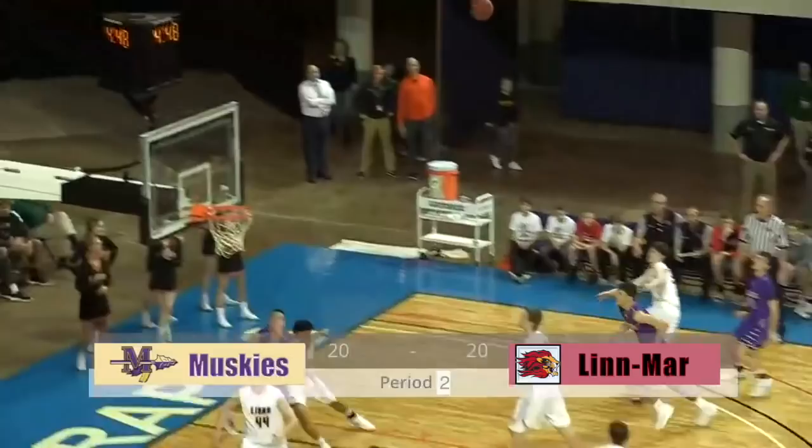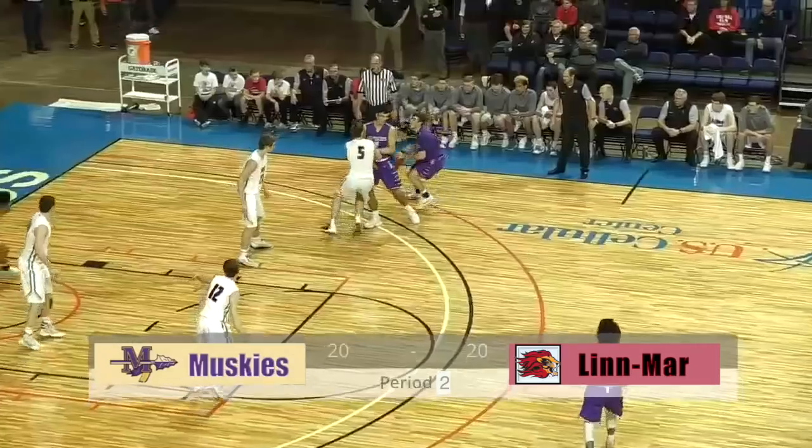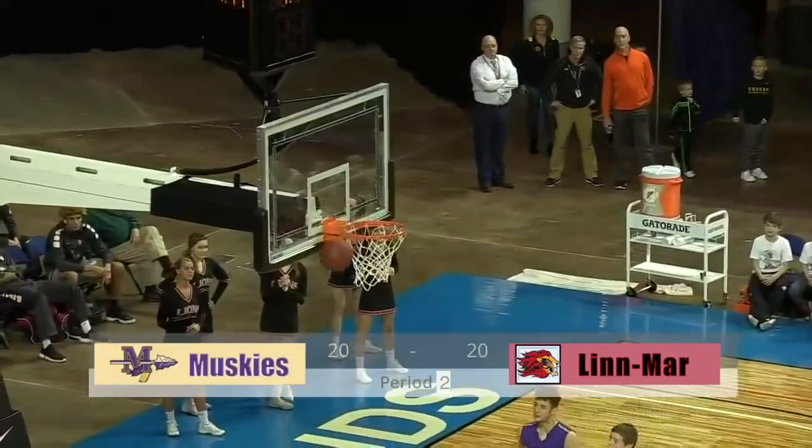There's Hahn. There's a three by Hutton, right wing. No good. And there's a foul. Hall's going to get called for a foul on the clear out on the block out. Hall cleared out Wieskamp, and Joe goes to the line to shoot one in the bonus.